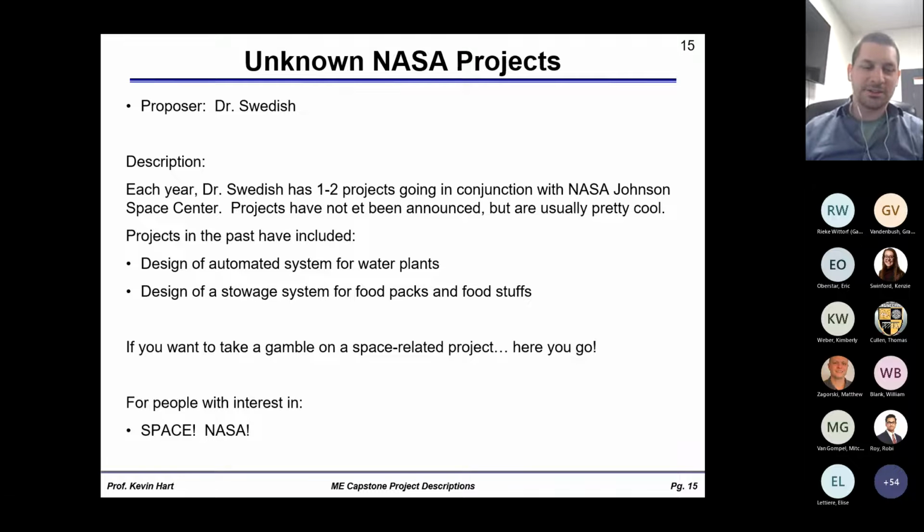Okay. If you're interested in space generally and those previous ideas didn't really appeal to you, maybe you're interested in something that Dr. Swedish does every year, which is some unknown NASA projects. Dr. Swedish has a buddy at NASA that he works with every year to do a couple design projects. You never really quite know what they're going to come up with. Dr. Swedish is a little bit of a mad scientist, so never quite know what he's going to come up with. But he usually has 1 to 2 projects every year on space-related stuff. Flavors of projects that have occurred in the past include an automated system for watering plants autonomously, like on a timer, and design of a stowage system for food packs and foodstuffs that's more efficient. So kind of interesting ideas. So if you want to take kind of a gamble on space-related projects, maybe this one is for you.